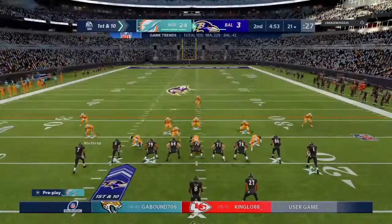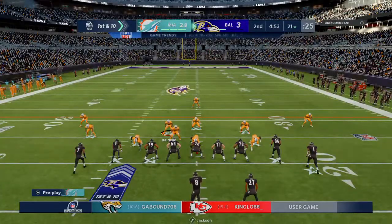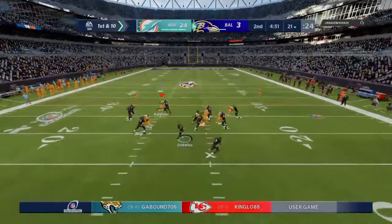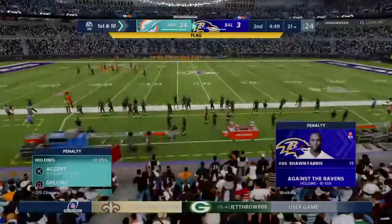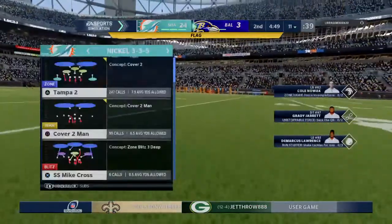The Raven offense set at the line for this next drive. They've got to be a little shell-shocked. Down double digits at home in the playoffs. Still in the first half, they've got to turn things around quickly. So on the big tight end, holding.